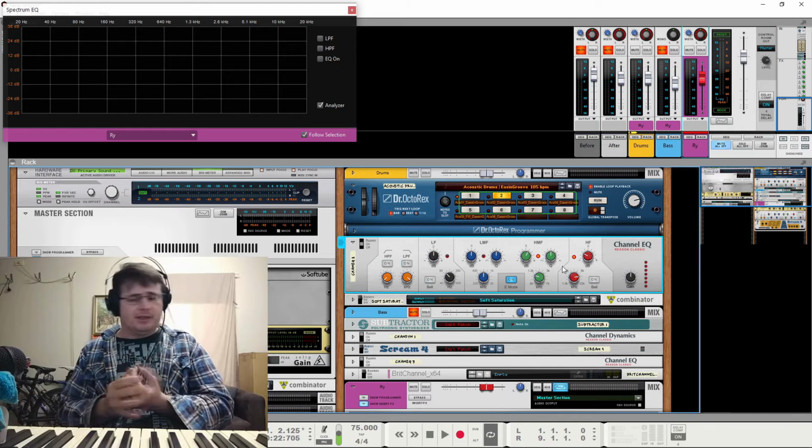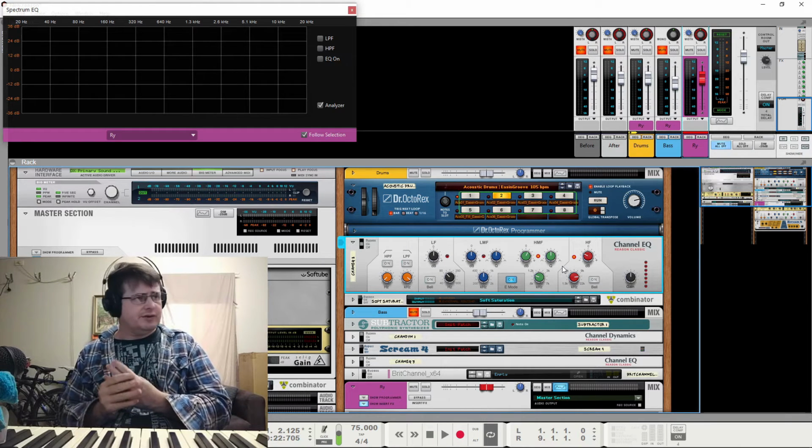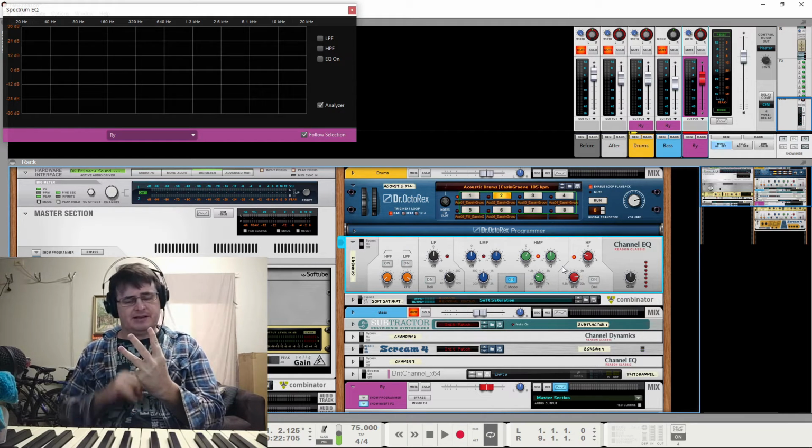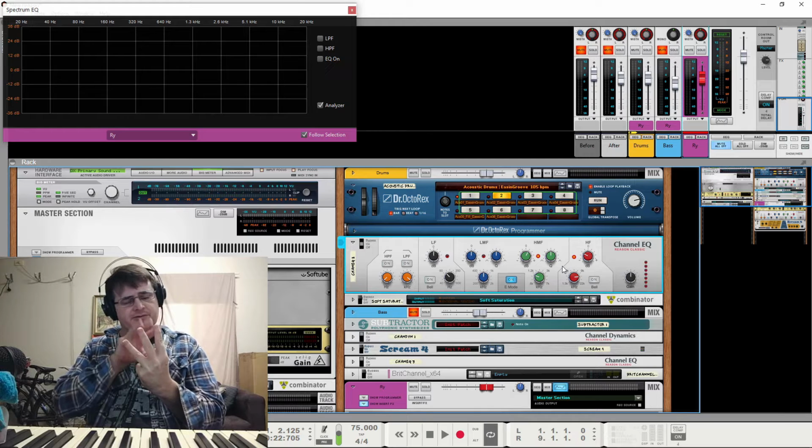Now let me introduce the rules that I was taught with back in the 80s by an old guy. These were the rules that I was taught with for when you were mixing drums, in particular your rhythm section. We split the frequency into 3 bands. We've got 3 functions that we want.